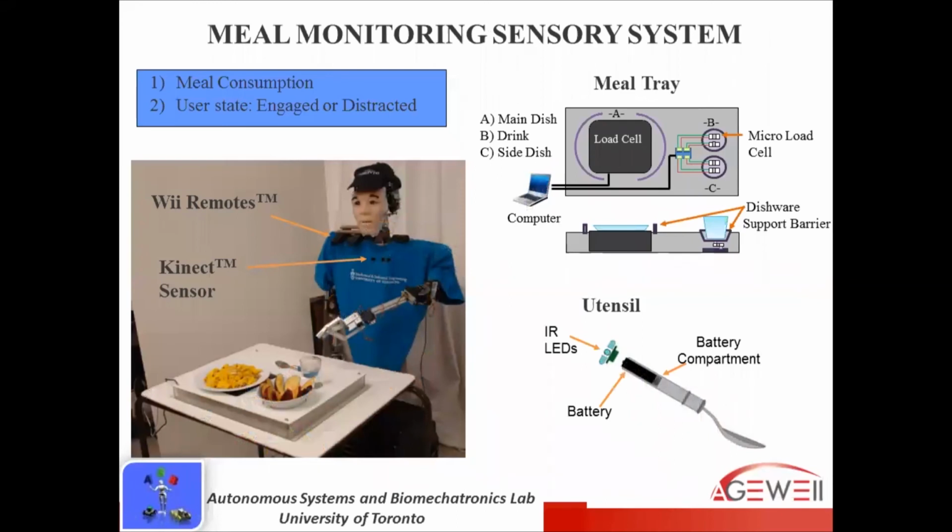So we wanted to measure a few different things. We developed this meal tray where we could measure how much food was being taken off. We had a main plate, a side plate, and a beverage. And we used just regular utensils. All we did was put some LEDs at the top of the utensil so we could measure their location, whether it was at the plate or at the person's mouth.